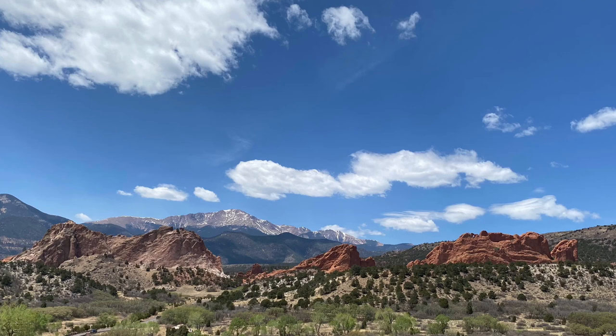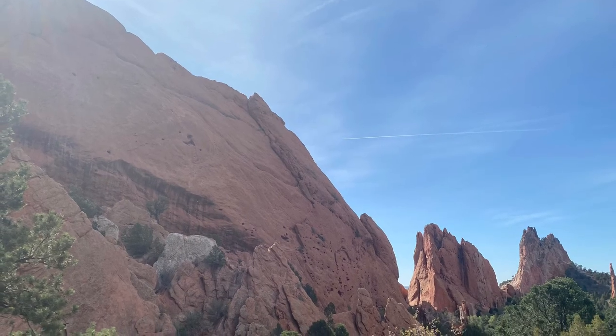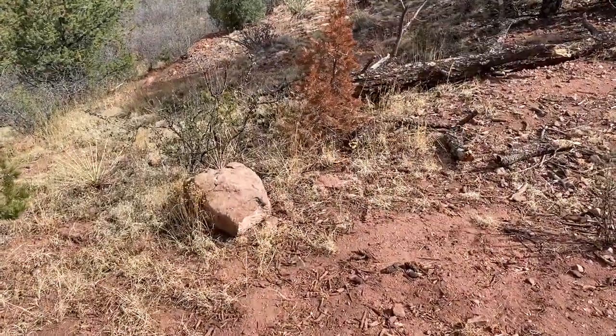My family and I went to Denver, Colorado for a week, and I saw some incredible things I can't wait to show you. On the first day there, we went to the Garden of the Gods, and I was able to find my first reptile of the trip.